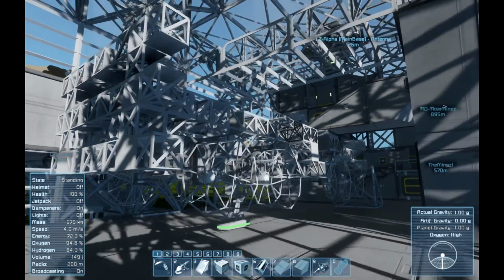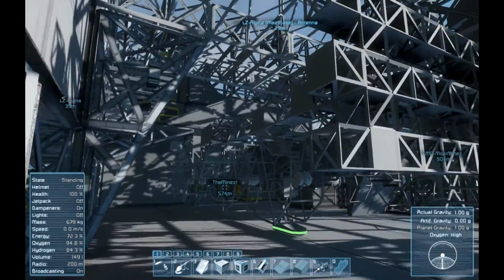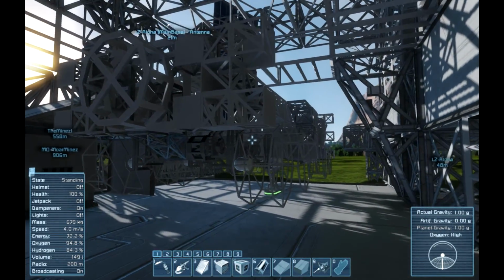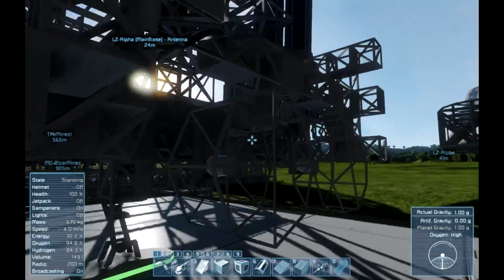Welcome to Space Engineers episode 3, the progress report. Last episode we left off with the conclusion that I needed to build a mining vehicle because materials were running out and I needed to do something about it.